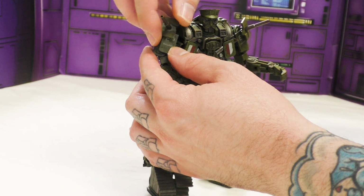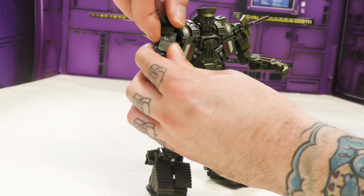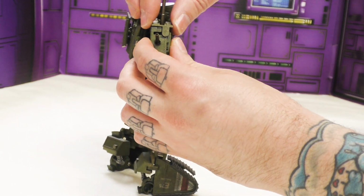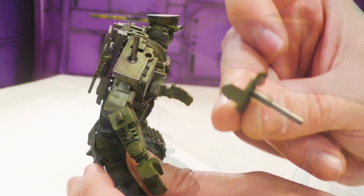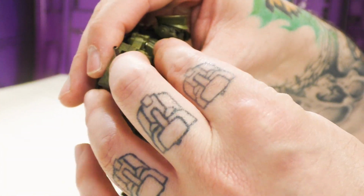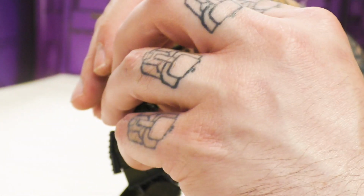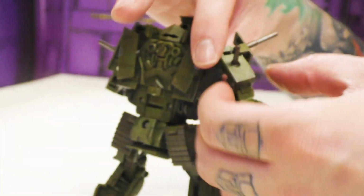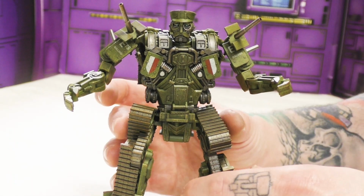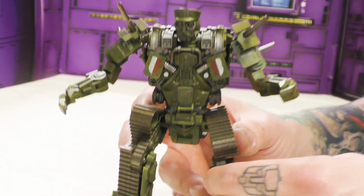Also, these pieces that move here on his shoulder for transformation, like that, they come out really easy. It's not breaking, it just comes out. You can plug it back into the hole. I think that is called a friction joint, maybe? Friction joint? Sure. I don't know. The detail is just as good as his alt mode.